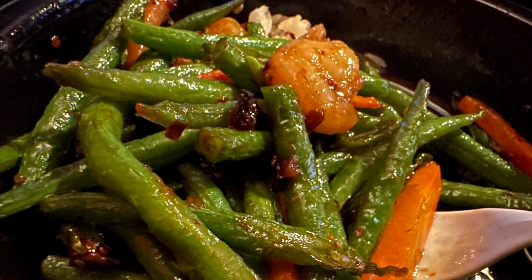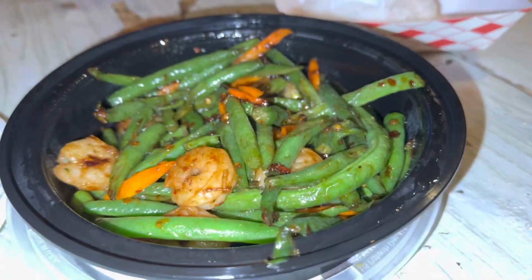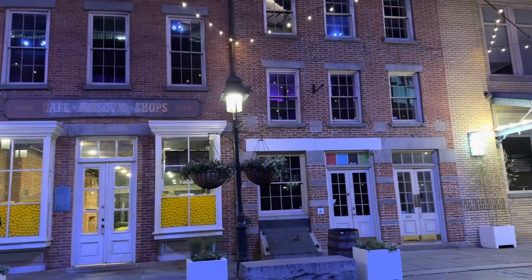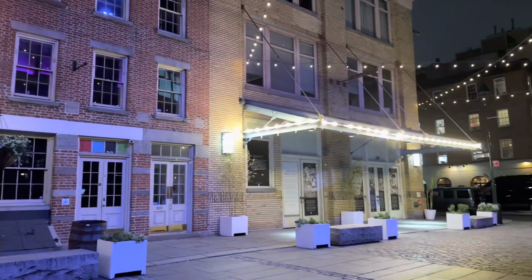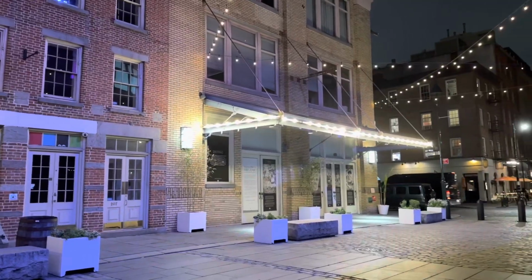I usually don't like baby shrimp, and I was a little disappointed when I initially saw the plate because of the baby shrimp. But there were so many shrimps on that plate that I left the place quite satisfied. Again, it's a very rustic place. That front door's all banged up.